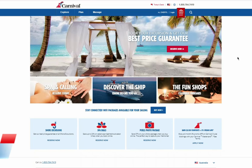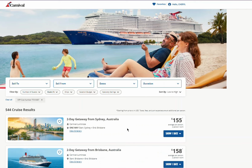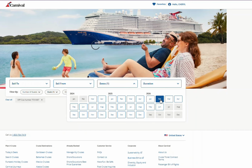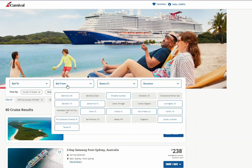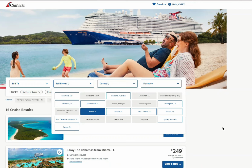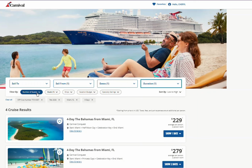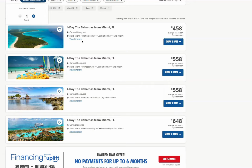So to get started, we'll look for a cruise that has an upper lower room that's available. So more than likely that's a room that's years out. So let's look for dates. I'm going to pick my birthday in 2026. So we'll do that. And just to narrow it down, I am going to sail, we'll pick Miami, and let's do a short cruise. So we will say a 4-day sailing. And I'm also going to select one guest.